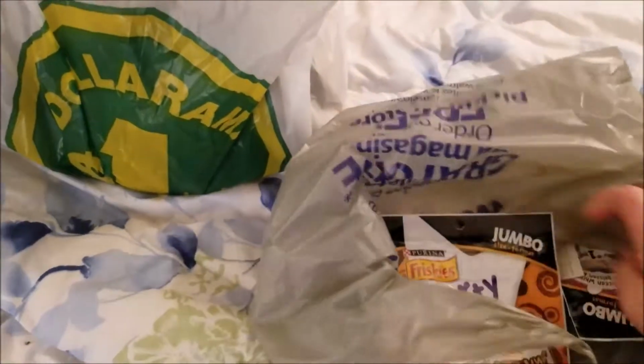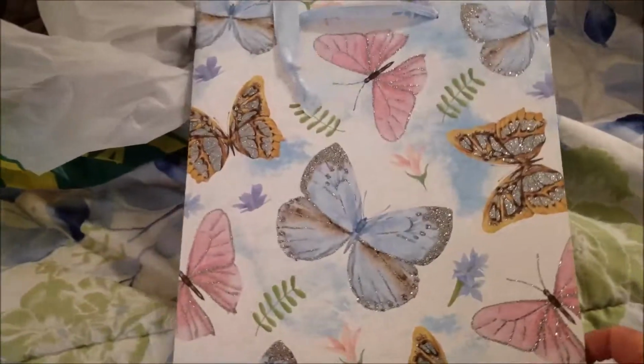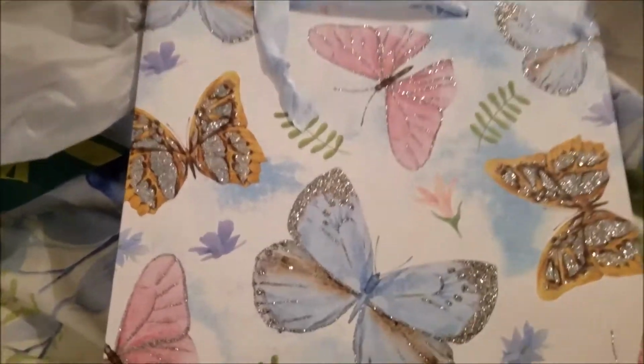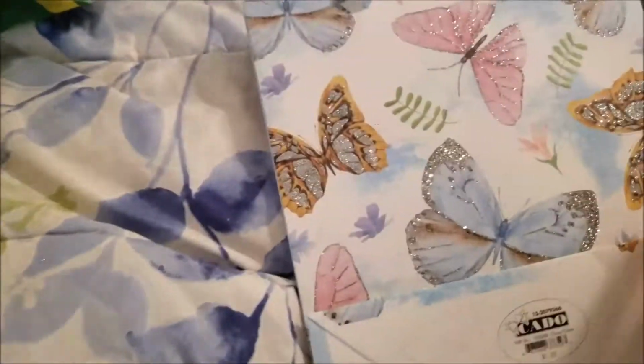Okay, so I picked up that, and then I picked up a bunch of these treats for the cats. That's it. That's it from Walmart. Dollarama. I'm doing another couple of pocket letters, and I could not resist. Isn't this beautiful? And it's the glittery. Beautiful glittery. Sometimes I just like to do one kind.